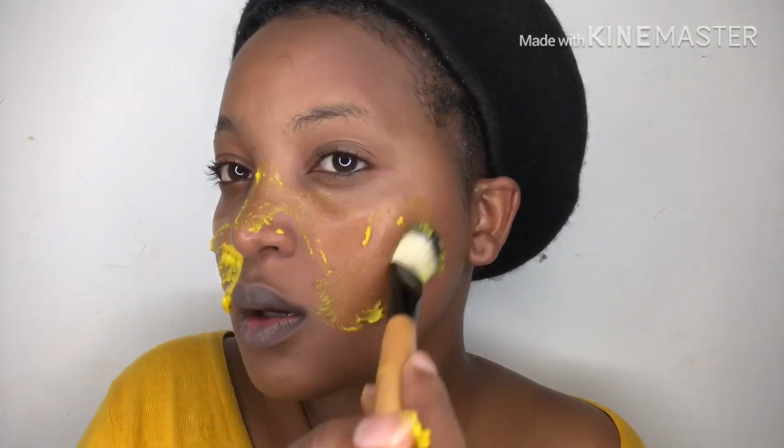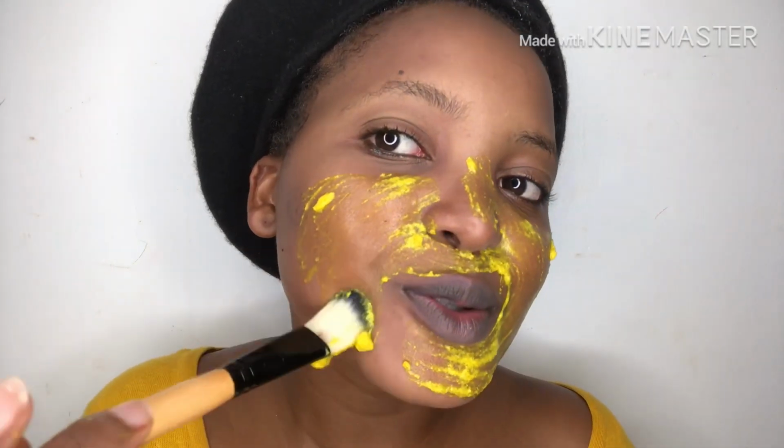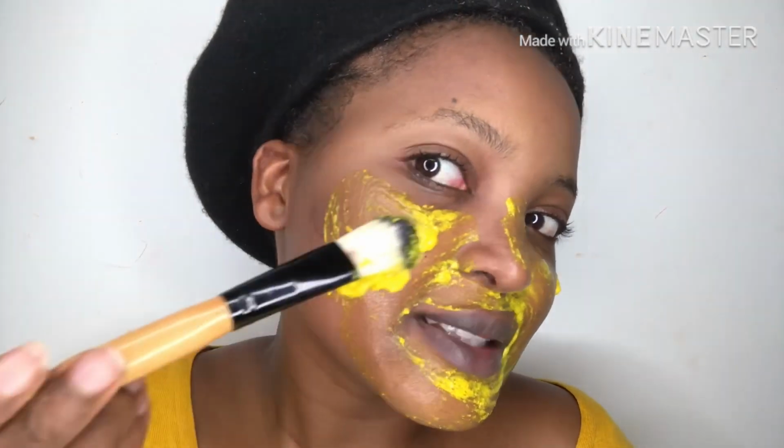With this kind of masks, you can use whatever ingredients you want to mix with. Also, if you have turmeric powder, you can use turmeric powder and lemon, or turmeric powder and honey to do your homemade natural masks, which are so good. I'm going to apply the mask using this brush. It feels so good. Like, this feeling is amazing, you guys. You should try this out.